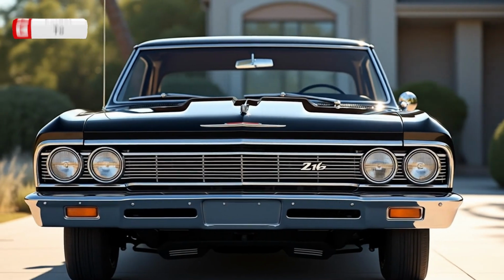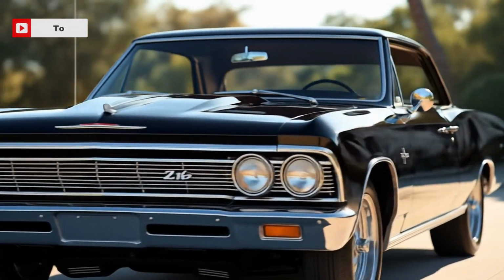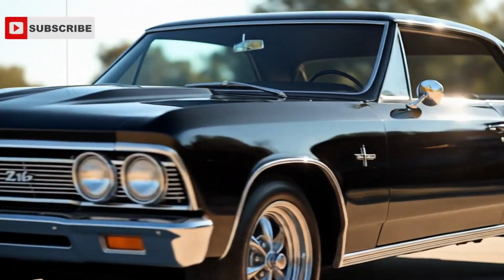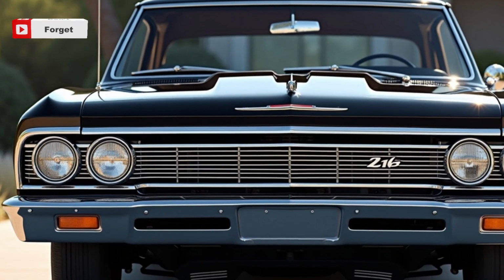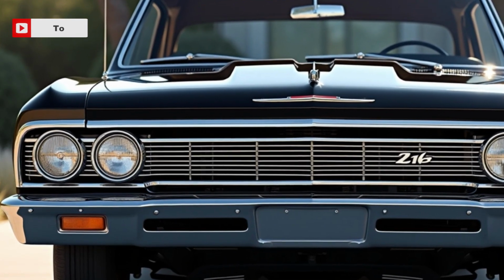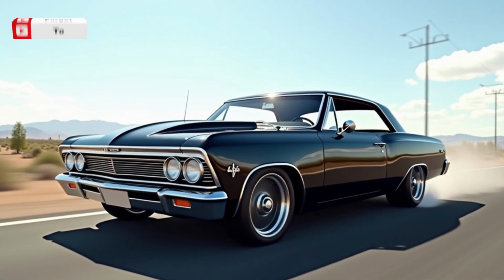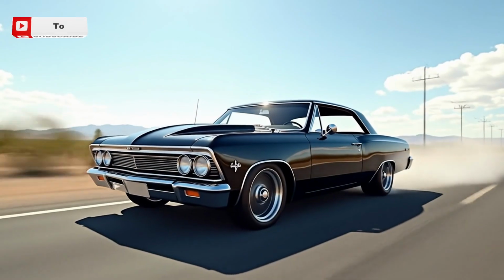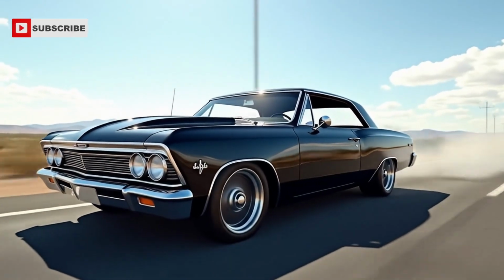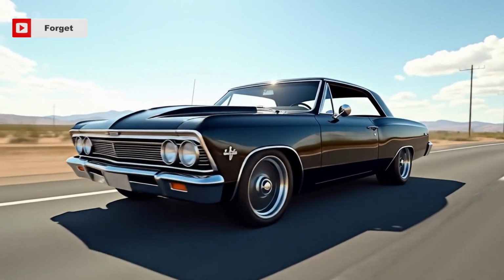Number 2, the 1965 Chevrolet Chevelle Z16, 200 produced. Sometimes the fastest cars don't scream for attention. Sometimes they sneak in quietly like a shadow. That's exactly what the 1965 Chevrolet Chevelle Z16 was, an unassuming powerhouse disguised as a regular Chevelle, but packed with serious muscle under the hood. Only 200 of these sleepers were ever made, making it one of Chevrolet's best-kept secrets from the golden era of muscle.